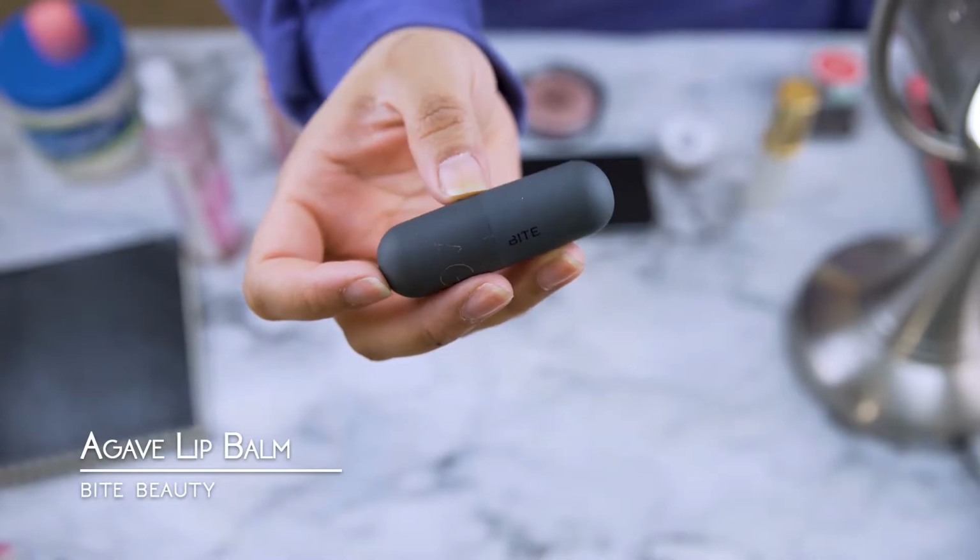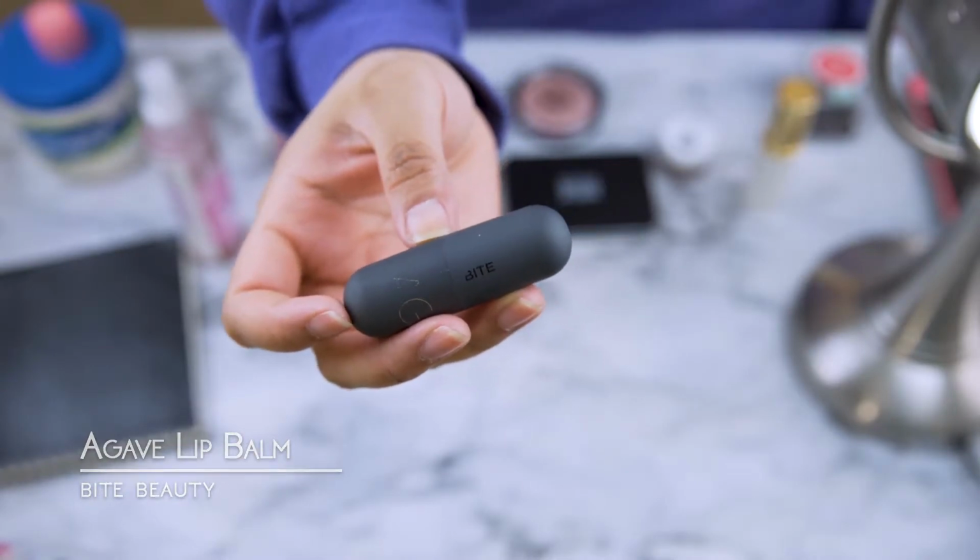It's so freaking good. Next on my favoritos, I have the Bite Beauty Agave Lip Balm right here. And this stuff I use constantly. It kind of melted a little bit because it's been in my pocket, and my pockets sweat because my legs sweat because I sweat. I'm sweaty. I really like this stuff. It's really nice, really hydrating, especially on days where I don't wear a whole lot of makeup to no makeup, and I still want my lips to be super nice and hydrated. And usually I keep this at home and then I take this with me to work or wherever.